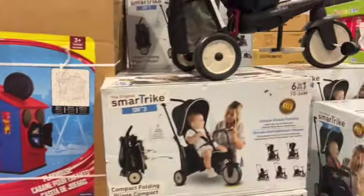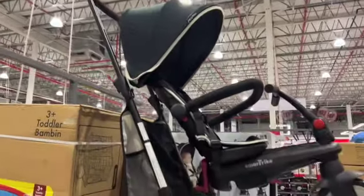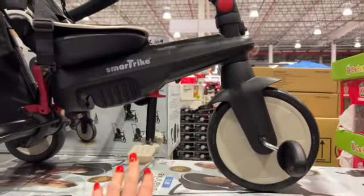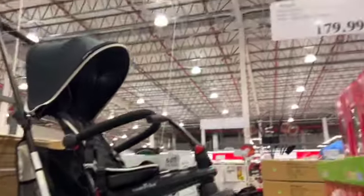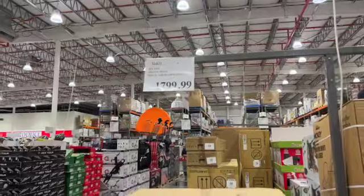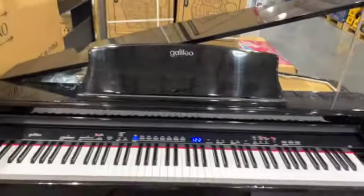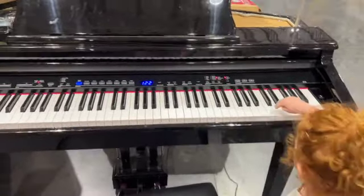And then moving over a little bit, we actually had this trike for Izzy. We loved it. She outgrew it a little bit because she couldn't really use the pedals but was too big to put her feet on here. But while it lasted, it was good. And that's on at $1.799. So they've got this digital piano on at $1.799. This is the one that you've been listening to. My kid's awake now, so she's gonna hit all the buttons.